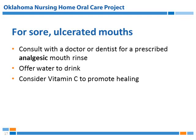For sores, ulcerated mouths, you definitely need to consult a doctor or dentist for a prescribed analgesic mouthwash. They have those that are both swish and swallow and swish and spit. They usually have some kind of lidocaine or numbing medicine in it that soothes those sores and helps them heal.